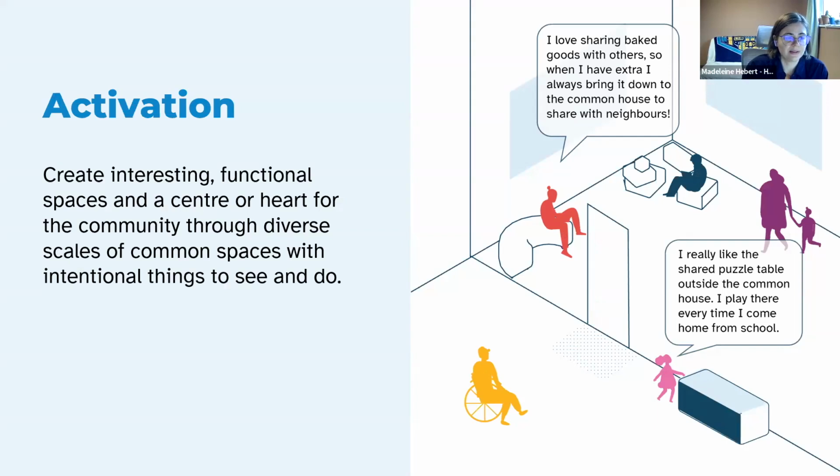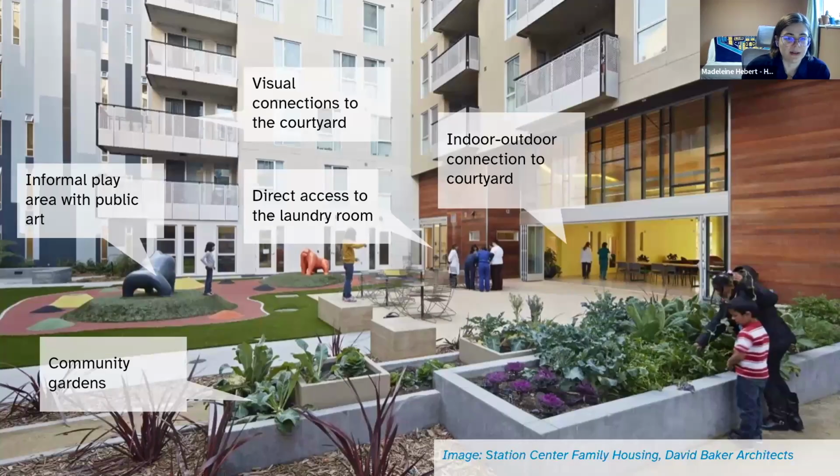So activation. This is really about creating interesting and functional spaces that can become the heart or center of the community. And really thinking about what people are going to be doing in this space. Why would they choose to visit it? So you'll see in this courtyard example, we've got a lot going on. We've got an indoor-outdoor connection to the courtyard. We've got visual connections to the courtyard with the balconies, direct access to the laundry room, an informal play area with public art, and community gardens. So there are a lot of reasons why you would want to join the fun in the space and spend time there.